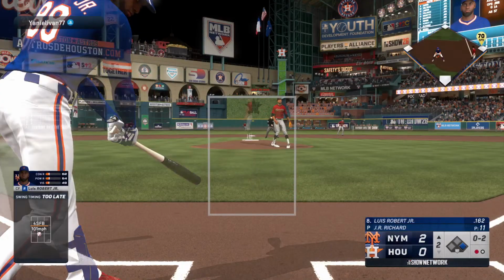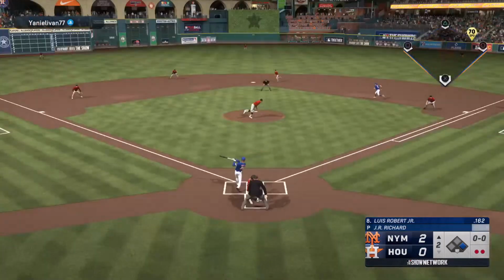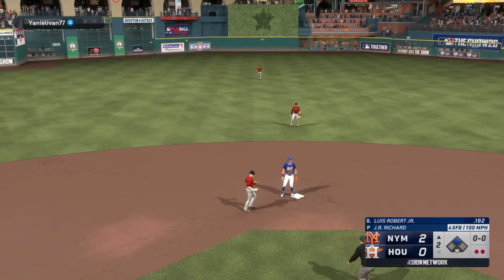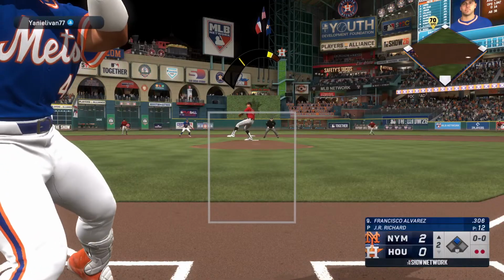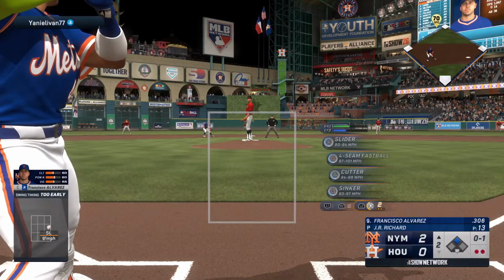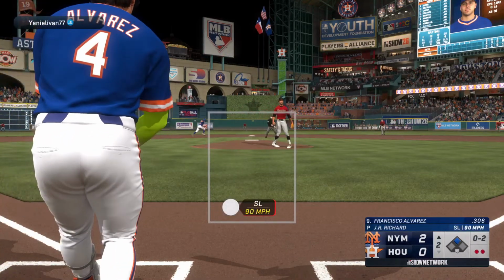Strike 2. I guess you throw it that hard, you can get away with locations like that. Runner on the go. Swing and a miss. Safe throw. Francisco Alvarez getting ready to hit. Swings through that one. And a big swing and a miss.